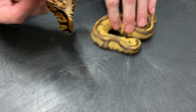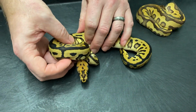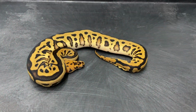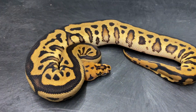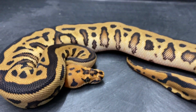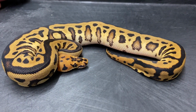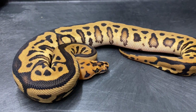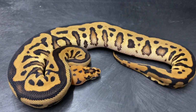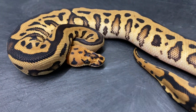And my next one is a Batman. That is the leopard spot nose clown. This is actually the only Batman I've ever produced. I was pretty late getting in on the spot nose game. Actually only have 2 spot nose animals in my entire collection, at least as breeders, and those are 2 spot nose het clown females. And one of those produced him. Her, I should say. Just kind of wish it was a boy, but it's not. So that is the Batman.